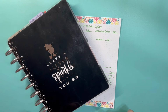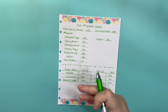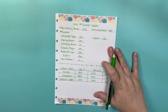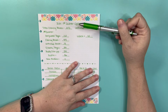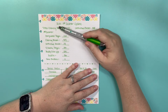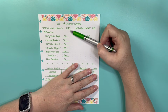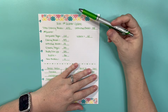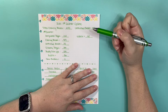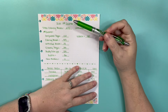This is my coloring journal, in case you didn't know. I like to keep track of everything, and I mean everything. So I have this fun little sheet that has some fun little stats for us. This is the 2024 first quarter update. I use an app called Book Buddy. It's really easy. I could probably do a really short video and show you how to use it. If you're interested, let me know in the comments below.